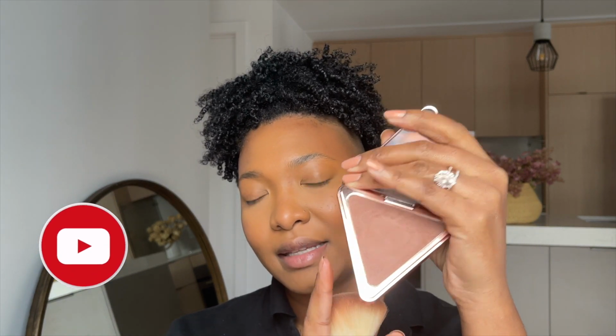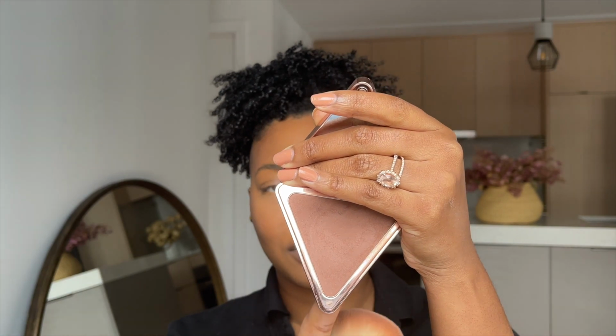So I'm going to use a bronzer, but I want something that I can build up, and I'm planning on using a powder bronzer from LYS. This one is in the shade Strength.